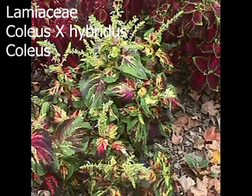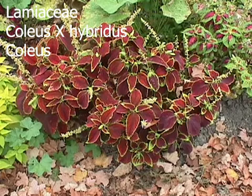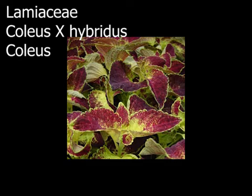Lamiaceae, Coleus x hybridus, Coleus. Coleus is in the mint family. It has square stems. It is a summer annual. It has multicolored leaves with a velvet texture. It is not grown for the flower. It is grown for the foliage. Full sun to shade. Sun Coleus needs full sun for bright color. It needs well-drained soil. It will have heavy water demand due to very large leaves. It gets snails and slugs easily.